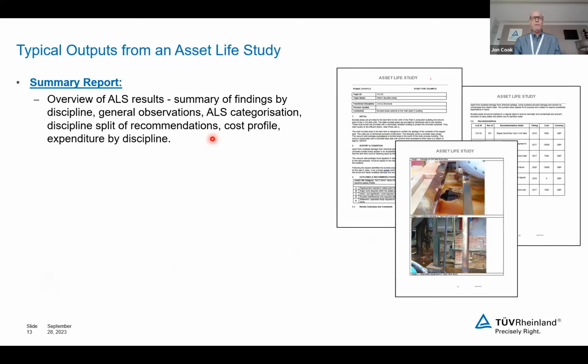So the typical outputs that you get from this type of work is a summary report. This can be best looked at as a management report, a helicopter view, if you like. This is where we would present the overview of the facility, the key findings by discipline, the different categories of equipment, the recommendations for keeping operating, typically which would have a cost, and good practice actions as well, the particular cost profile and the expenditure per discipline throughout the rest of the study period, be it 15 years, 20 years, 30 years, something like that.